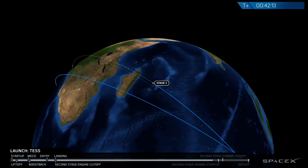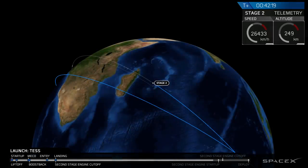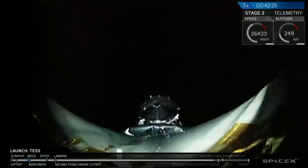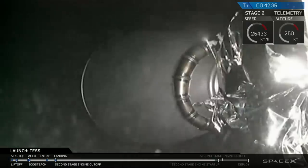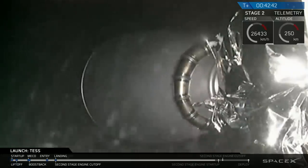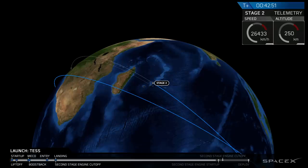Back, everybody. We are coming upon the end of our 35-minute coast, and the second engine is about to reignite. Just heard on the nets that MVAC chilling has begun, and pretty soon the second stage will be reigniting to take TESS to its deployment orbit. In about 30 seconds, we're going to see that engine reignite. From there, the burn is going to last for about 1 minute before the engine shuts down again. And a few minutes after that, the TESS spacecraft will deploy.